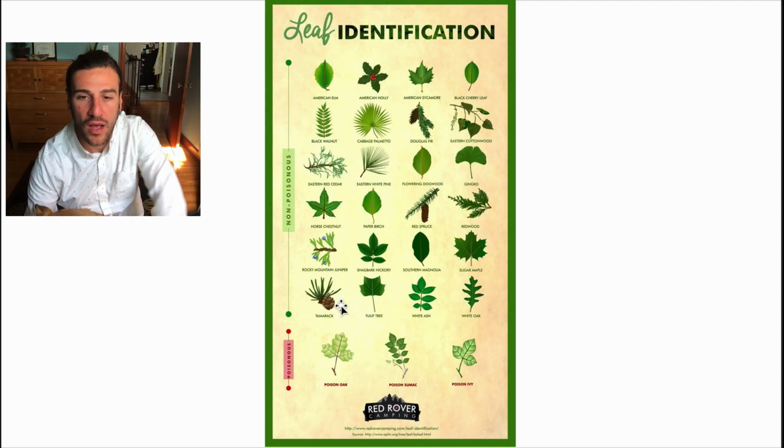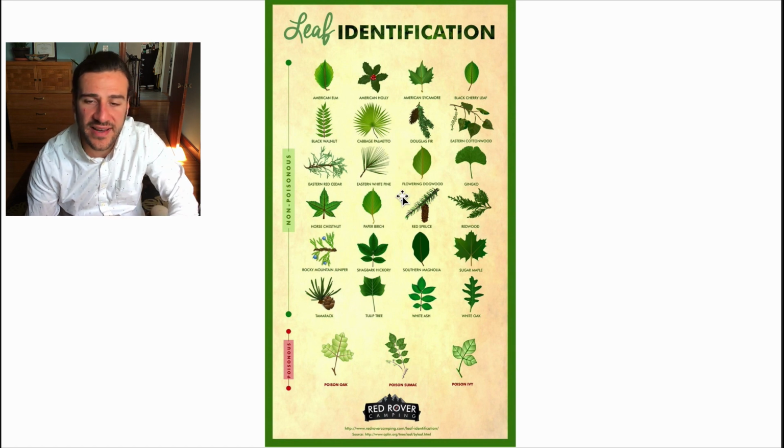Cool. Here's a little figure for leaf identification.